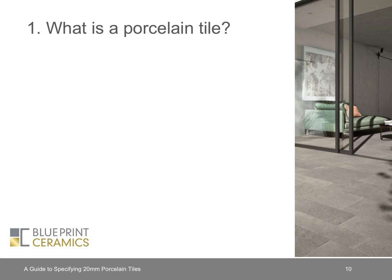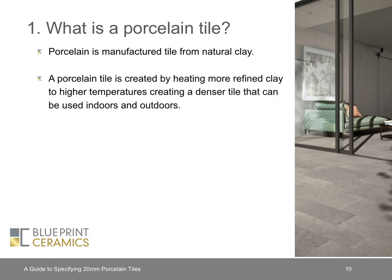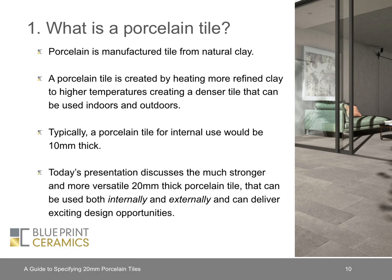What is a porcelain tile? Porcelain is a tile manufactured from natural clay. A porcelain tile is created by heating more refined clay to higher temperatures, creating a denser tile that can be used indoors and outdoors. Typically, a porcelain tile for internal use would be 10mm thick. Today's presentation discusses the much stronger and more versatile 20mm thick porcelain tile that can be used both internally and externally and can deliver exciting design opportunities.